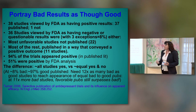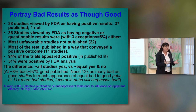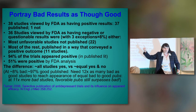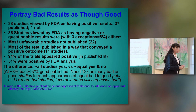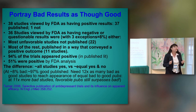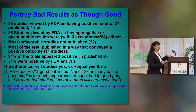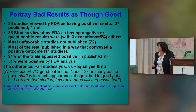And what does this mean? This means that, for example, this is a case where about half the studies were favorable and half weren't. But if it carries to other drug classes, and about 8% of unfavorable studies are published compared to 97% of favorable studies, then you would actually need to have at least 12 times as many unfavorable as favorable studies to look like there were an equal number. And even if you had 11 times as many unfavorable studies, good studies would still appear to exceed unfavorable ones in the medical literature.